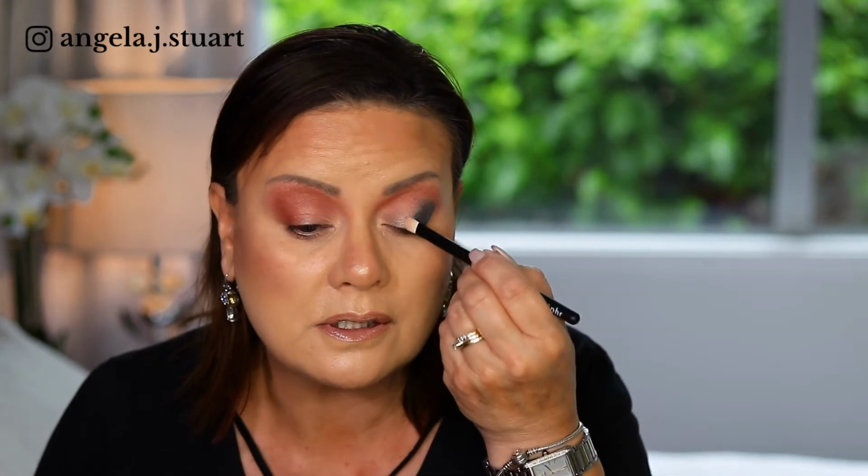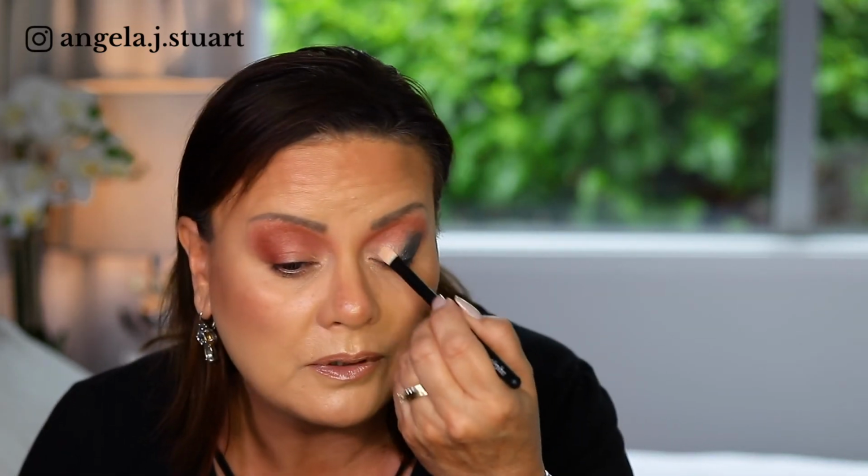Then I'm going to take another flat brush, a Refa 28, and I'm going to go in with this colour here. It does have shades, doesn't it? Galactic Glow. It does have shades on it, and let's see how that goes with the flash pen.